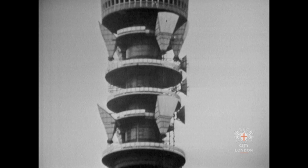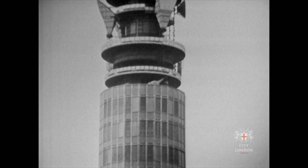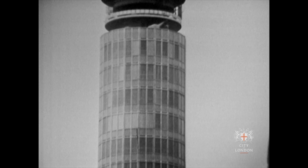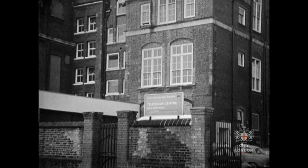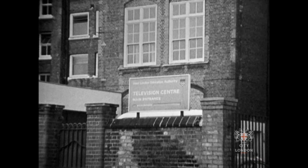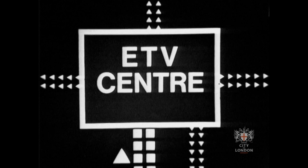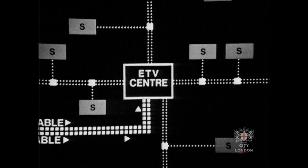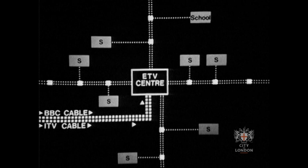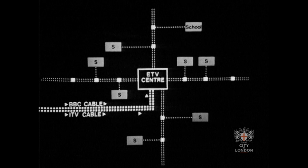From the Post Office Tower, programmes from BBC and ITV also come to Battersea, where the ILEA has converted a school into a television centre. From this television centre, we send BBC, ITV and our own programmes by cable underground to your school. In fact, to almost every ILEA school and college in London.